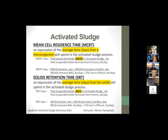They are different. Mean cell residence time, the MCRT, looks specifically at a microorganism and how long it stays in your system. Solids retention time, or the SRT, is the total amount of solids: how long does that stay in your system? The MCRT uses the MLVSS concentration because it's directly related to your microorganisms, and the solids retention time uses your MLSS.